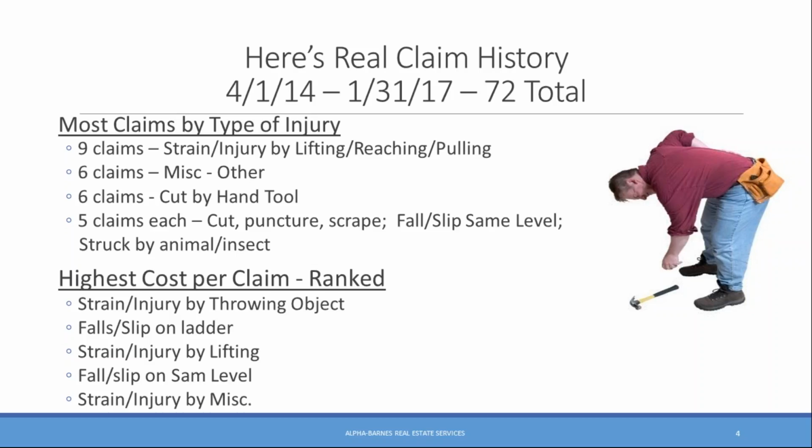I'm not happy with miscellaneous other. That's way too vague. I don't know what that is. I look to you as a manager. You're the one at the property. When you have an injured person, the more specific you can be about the injury, the more it helps Texas Mutual, and the more it helps us in terms of getting our arms around curtailing injuries to our staff. Okay. Hand tools.